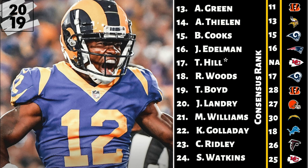23 is Calvin Ridley. Right now I have him 3 spots higher than the consensus. I'm really starting to believe that Calvin Ridley is going to be a bigger part of this offense. Yes, Mohamed Sanu is there. Devonta Freeman's in the backfield. We already know Julio Jones is going to get his. But Calvin Ridley could really benefit from a lot of one-on-one coverage with defenses focusing on the run game and Julio Jones. I like Calvin Ridley. Right now I have him as a solid wide receiver 2 right there at 23. And he's also another one of these guys who may be able to creep up here the closer we get to the season.